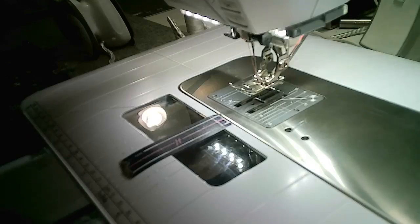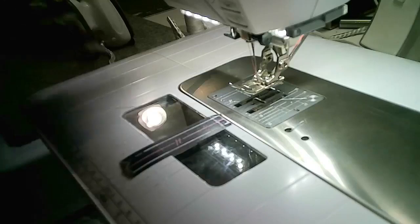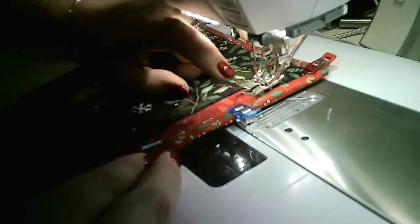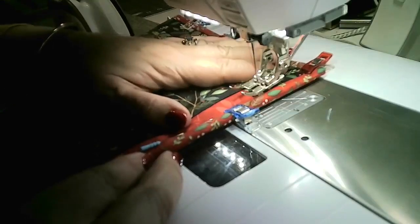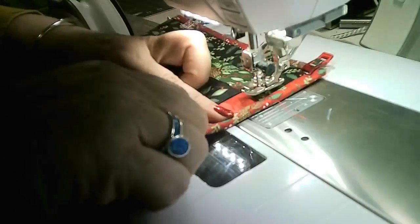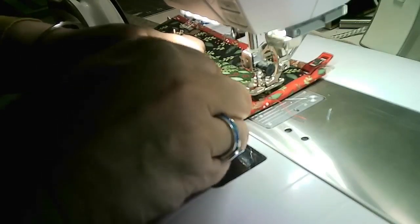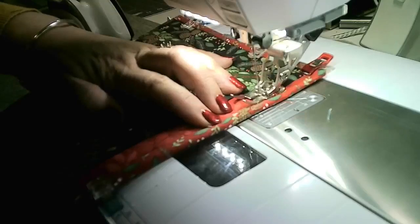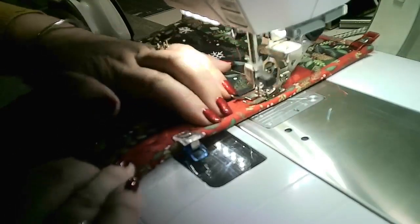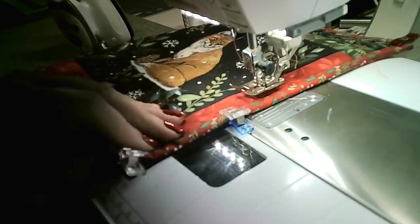We're going to do just a little bit. I won't do the whole thing so you can see what I mean. Okay, so now I'm going to use the edge of my foot here like that as my guide. So I'm going to keep this inner edge here on the seam so that I'm stitching about 1/8 of an inch away. I'm going to come all the way down this one side. I'll just go around the corner for you and then I'll show you, and then I'll finish this off camera, okay?